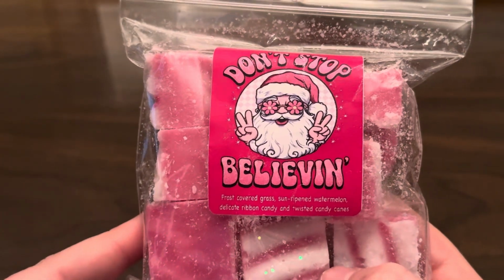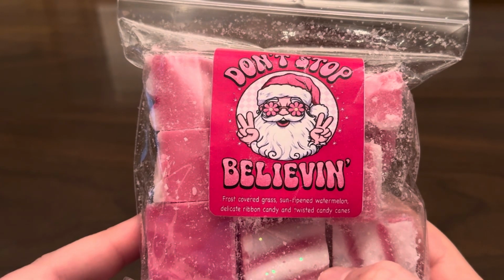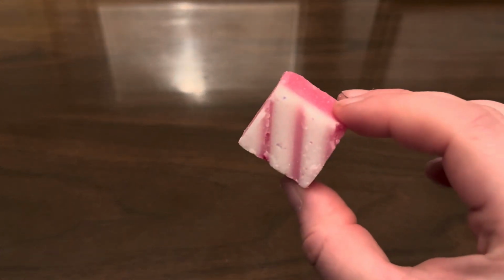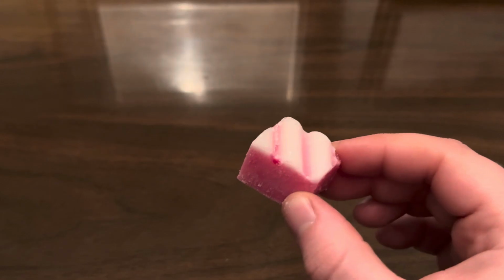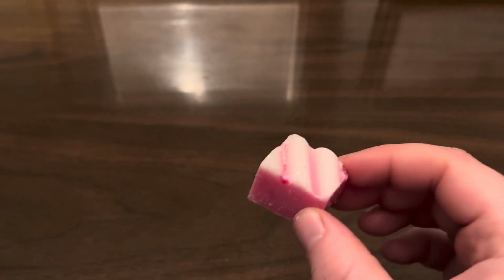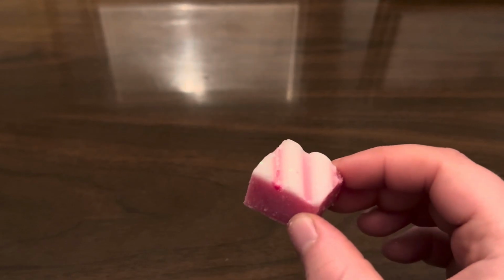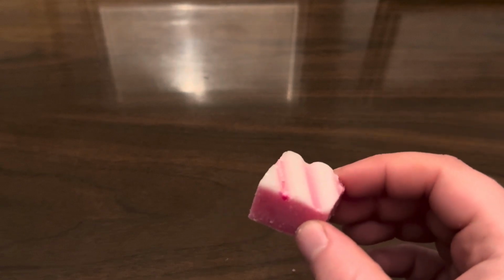Don't Stop Believin'. Frost-covered grass, sun-ripened watermelon, delicate ribbon candy, and twisted candy canes. I love that it looks like ribbon candy and candy canes. I thought this sounded so unique and just so beautiful. So it's got kind of the white on the top and then the pink on the bottom. This is gorgeous. This is so pretty. You really get the watermelon. The candy cane maybe is a little bit present, but it just kind of adds a bit of freshness.